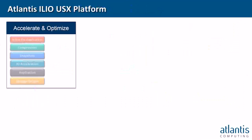So let's talk about the platform itself and the different pieces that you get from this. The first step, of course, is the secret sauce of Atlantis ILIO. These are the key components of doing inline deduplication, the compression of the stream, fast snapshots, and I/O acceleration. It gives you two key aspects. One, it's going to dramatically improve the performance, with in-memory processing of that storage, boosting the performance.